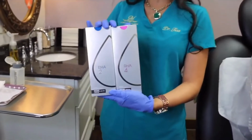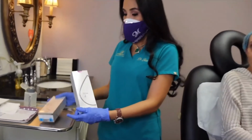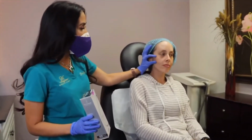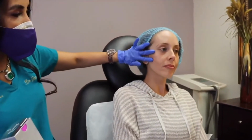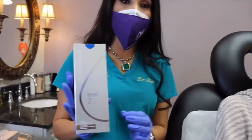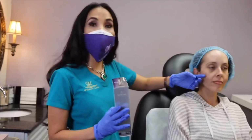And it's really nice because we can customize it for Crystal, because what I want to do for her is use RHA 4 more for structural support of kind of lifting and plumping the cheeks, provide a little bit, like you said, of volumetric improvement everywhere there, and that's kind of our goal today. And you can see that when that happens, that adds some structure and support to the scars, and the scars will improve. And then what I'm going to do is use RHA 2, which is a finer product, and this can be injected very superficially.